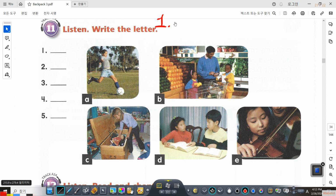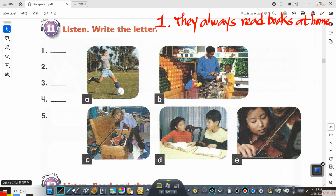One, they always read books at home. Number two, she usually cleans her room. That's number two.